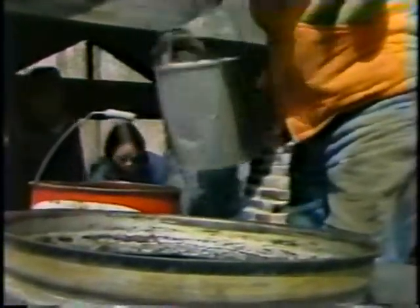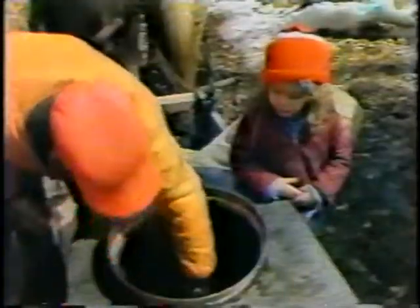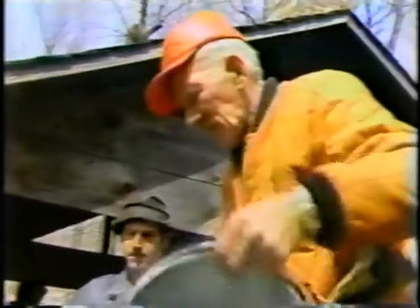Well, we have 200-gallon pans, and they will get between 5 and 6 gallons out of the tube. How many gallons of syrup will you work with this spring? We'll get between 200 and 300 gallons. And where will it be distributed? Just locally. Most of our syrup is already sold before we make it. It's already ordered. 300 gallons of maple syrup adds needed income to the Steckbauer household.